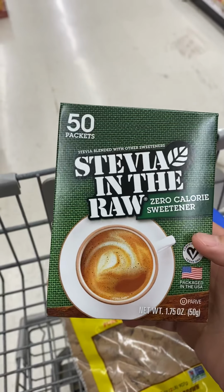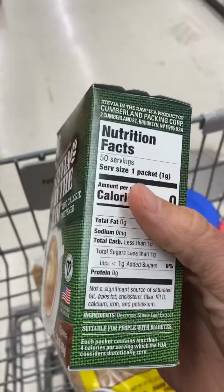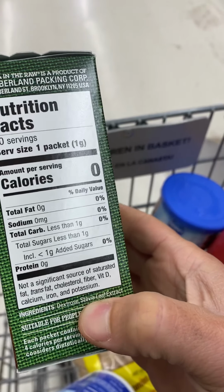Now, what about sugars that are healthier for you that have a lower glycemic index? There's a different type of sugar, but still natural. One of the most popular ones would be stevia. Stevia comes from a leaf, the stevia leaf, so it says dextrose and stevia leaf extract. Probably one of the healthier sugar alternatives, and it's still natural. So I would steer away from the ones that are just high fructose corn syrup, which has to be made in a lab. It's the breakdown of corn using different bacteria to make high fructose corn syrup.